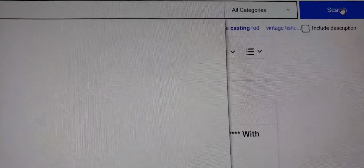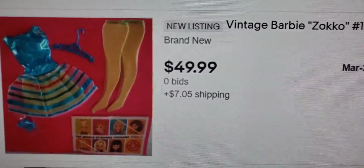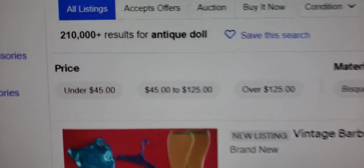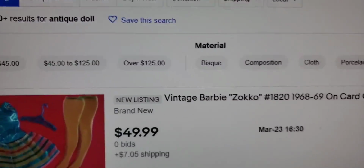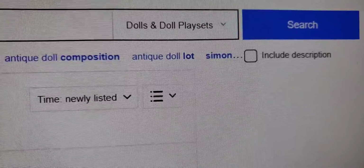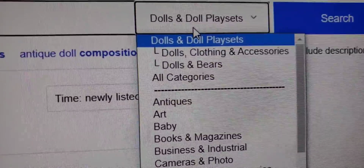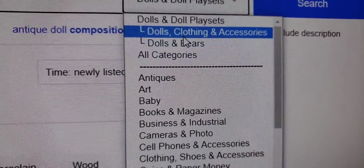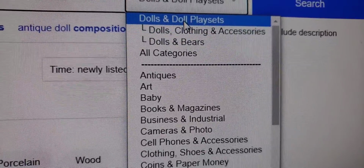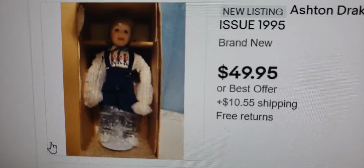Again, it used to have a subcategory for antique dolls. No longer there. They took it away. And okay, is this an antique doll? Does that look like an antique doll to you? No, it's Barbie. 210,000 results for antique doll. And look what they put me in: doll and doll play sets. How freaking stupid is that? So that's all you can choose from now: dolls and bears, doll clothing and accessories, or doll and doll play sets. Now I'm going to have to weed through crap like this.